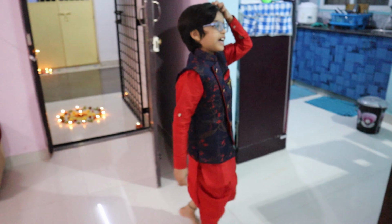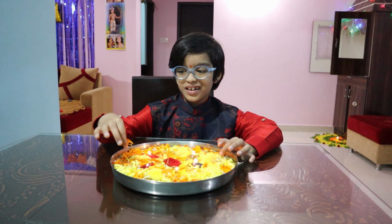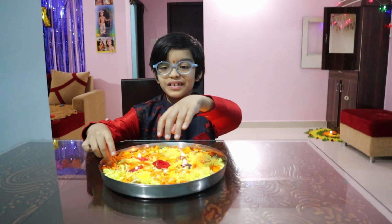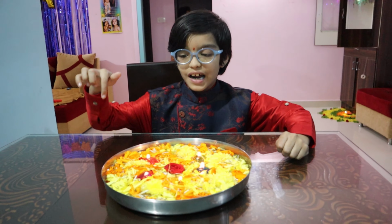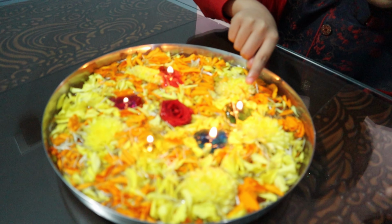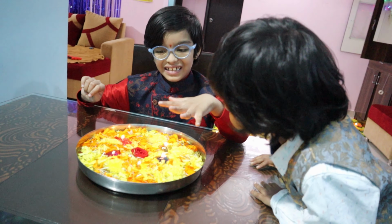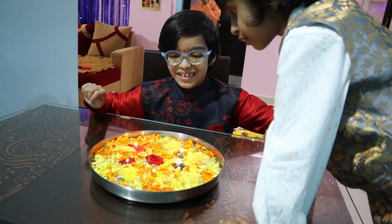Come over here, guys. This looks awesome. It has water and it's covered with some flower petals, and one rose over here, four flowers over here, and this is the diya and it's floating, and there are different colors.